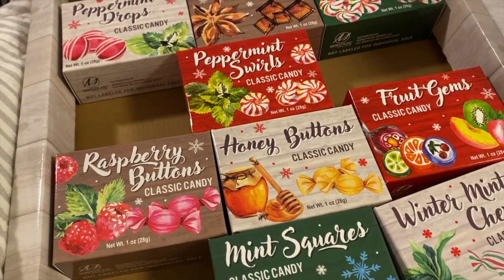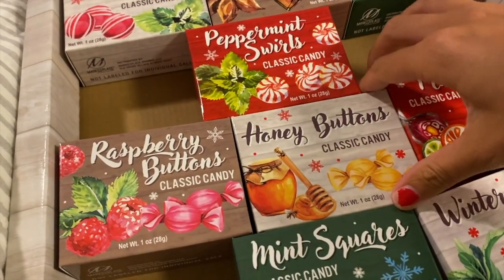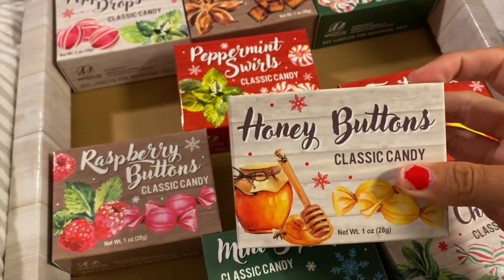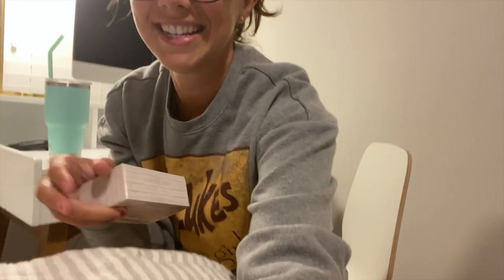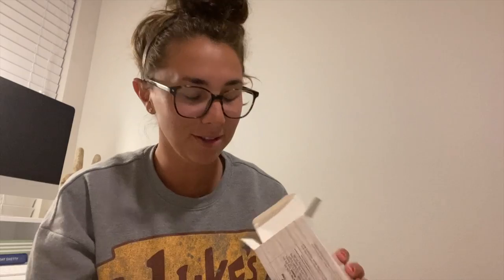I think I might try the honey buttons. This seems like it would probably be the butterscotch again, but we'll see. Okay, let me set you up here. There we go. All right, so honey buttons, classic candy. Oh, these are cute. I thought these were gonna be like the butterscotch, but I think they're different. I just love that they give you a ton in every box. I'm pretty sure you're probably supposed to share these with people, but these are all fine. Nick doesn't get any.